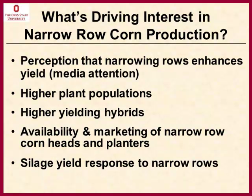Well, what's driving the interest in narrow corn production? This is a topic that's been a hot topic for many years now. There's certainly a perception out there that narrowing corn rows enhances yield. I think if you asked a bunch of corn growers in a room what they think would be a key step in higher yields in the future, many of them would say, well, it's going to be narrow rows. Narrowing corn rows are going to be a key factor to help us achieve higher yields in the future.